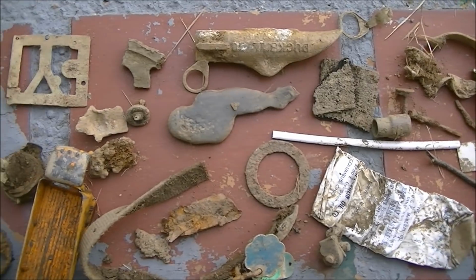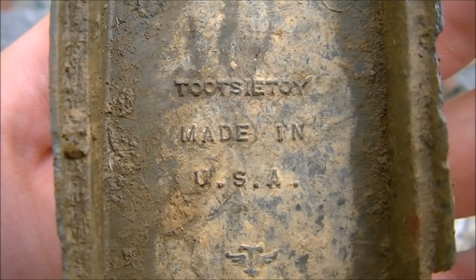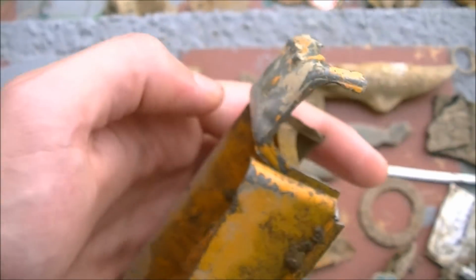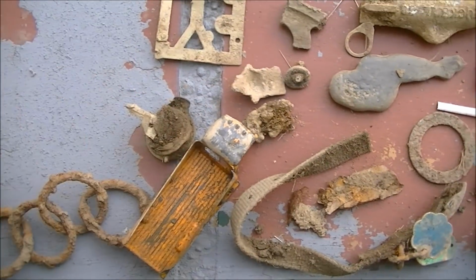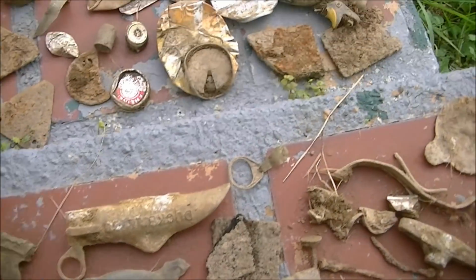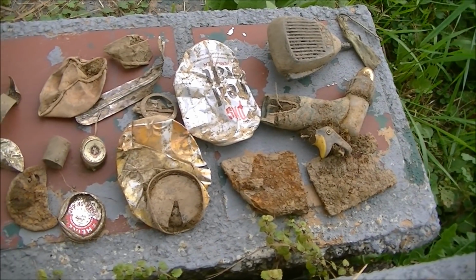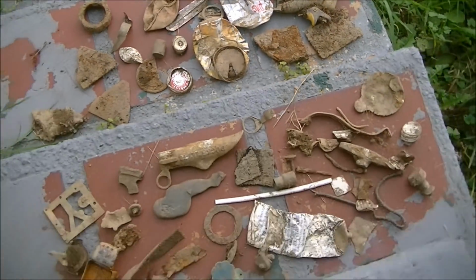I haven't shown all the trash, obviously. But this truck ended up being a Tootsie toy, made in USA. Awesome. It's unfortunate that it was out in the fields and the plow got it, but hey, what are you going to do? I didn't show that, just an old clock part. Always like finding those. And that's the more scrappy scrap down there. So that's it so far.